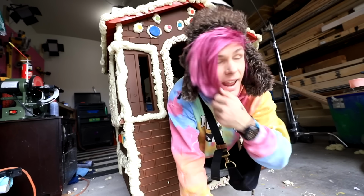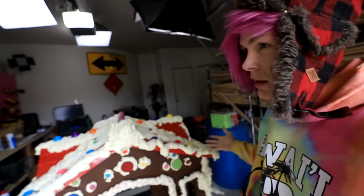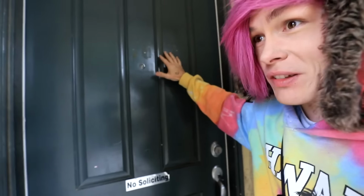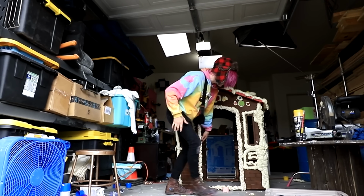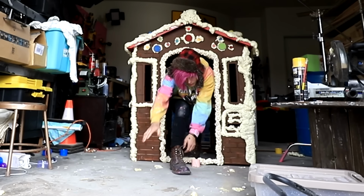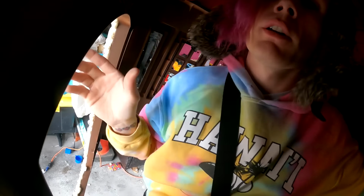Now it's the next day, and I have to try and somehow get this thing inside of my house. The problem is, I measured it, and it's exactly 3 feet wide. Now that's cool and all, but my door is also exactly 3 feet wide. So there's gonna be a little bit of scraping here. So I think the best way to do this is to go inside and just go ahead and raise the roof. Oh gosh.